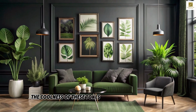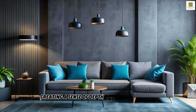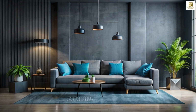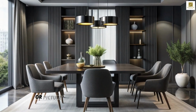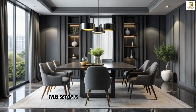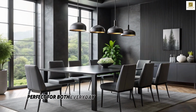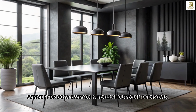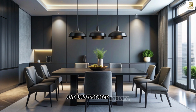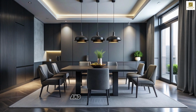The coolness of these tones would beautifully offset the boldness of the black, creating a sense of depth and visual intrigue. This interplay of colors can make a room feel both expansive and intimate. Or picture a black dining table paired with sleek gray dining chairs. This setup is not only visually striking but also highly functional, perfect for both everyday meals and special occasions. The combination would exude an air of modern elegance and understated luxury. It's a timeless look that can easily adapt to different styles and preferences.